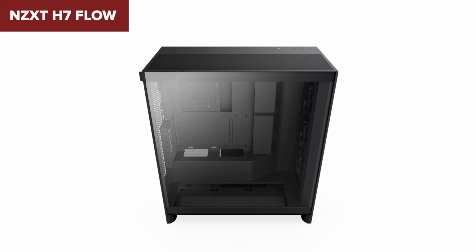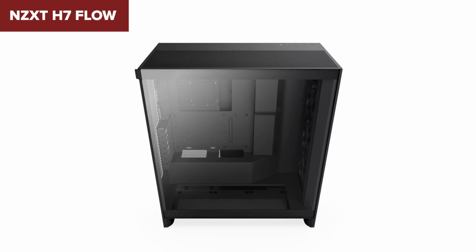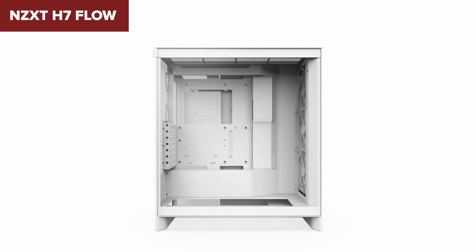One of the standout features of this case is its airflow design. It has mesh panels on the front and top, allowing for excellent intake and exhaust performance. Plus, it comes with 3 pre-installed 120mm F120Q airflow fans.